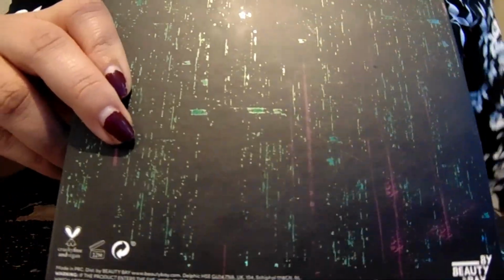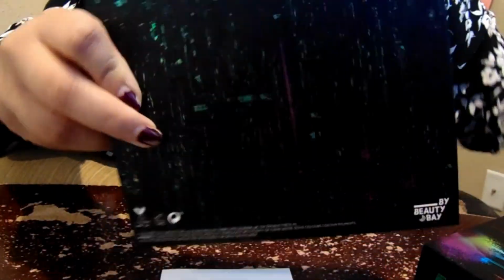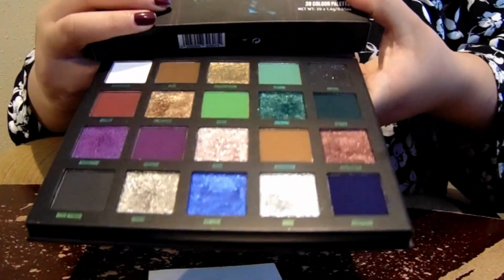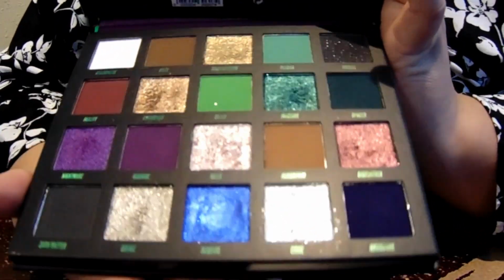There's nothing on the back, kind of giving us a very matrixy paint look, grungy kind of thing. But let's open it up. There is a mirror in here. There's a really big mirror. You can see right there that there is a mirror. I'm just trying not to blind you guys, keep you guys in my thoughts. But this is what the palette looks like.